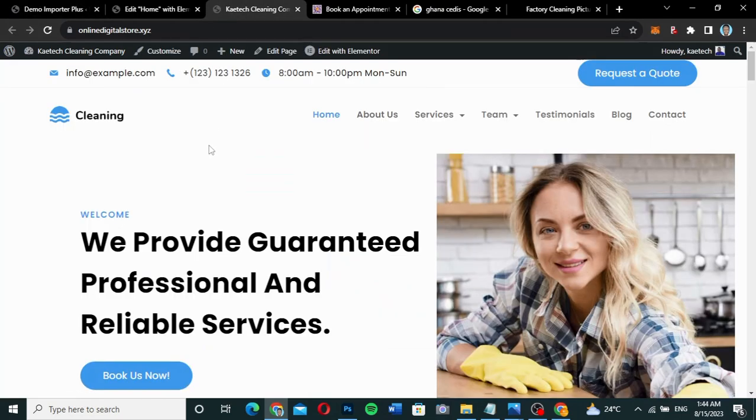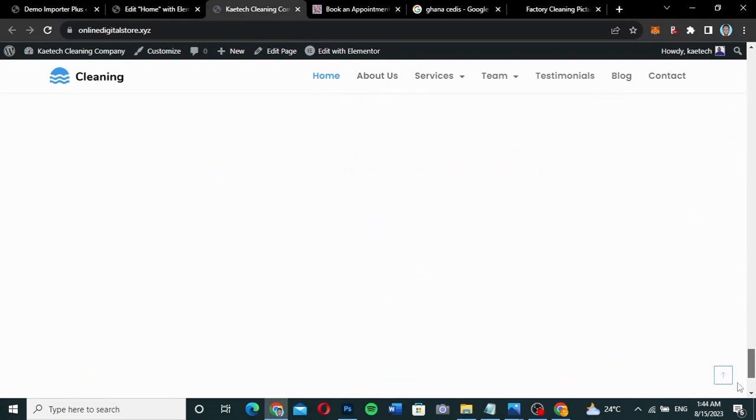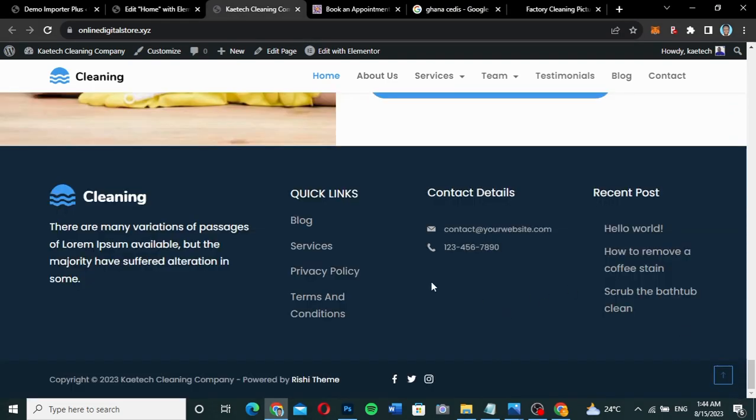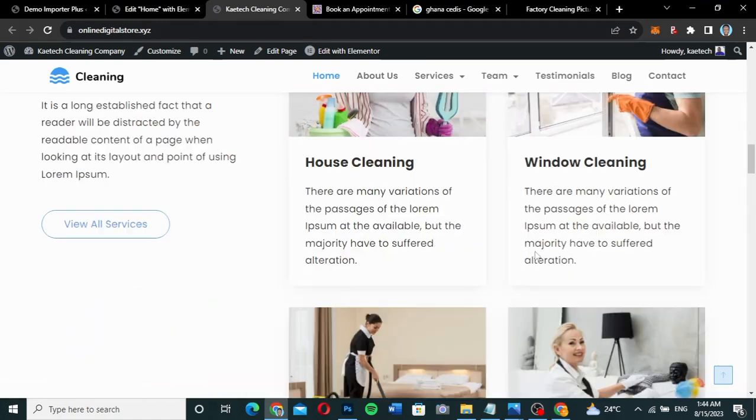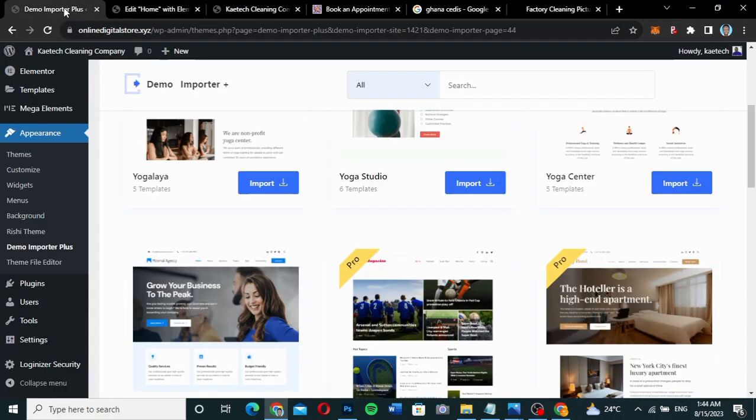Okay, so over here, the header and then the footer. The footer is the one below over here. You can change everything over here. You can even change the copyright notice. So we're going to talk about the header and then the footer. To do that, we will go to customize over here. So we're going to click on customize.